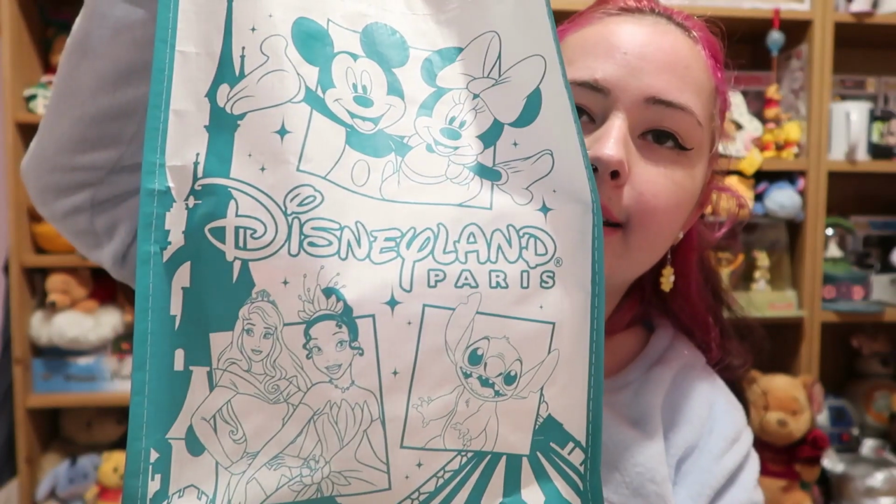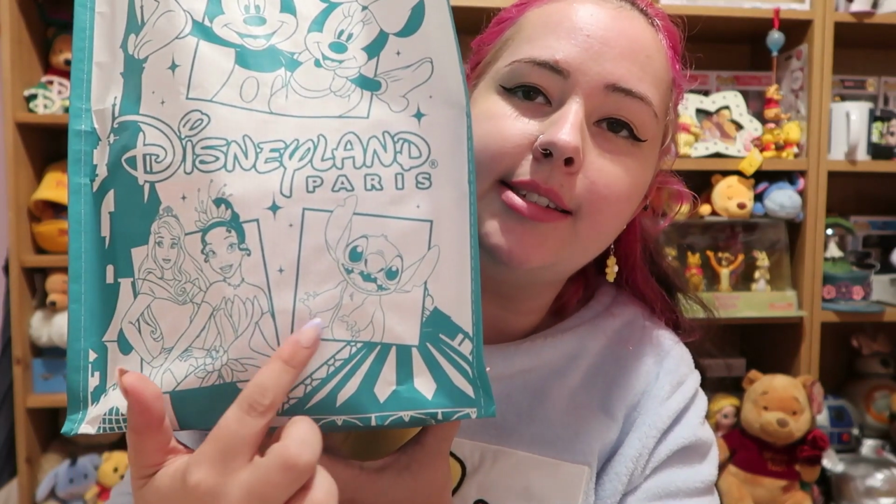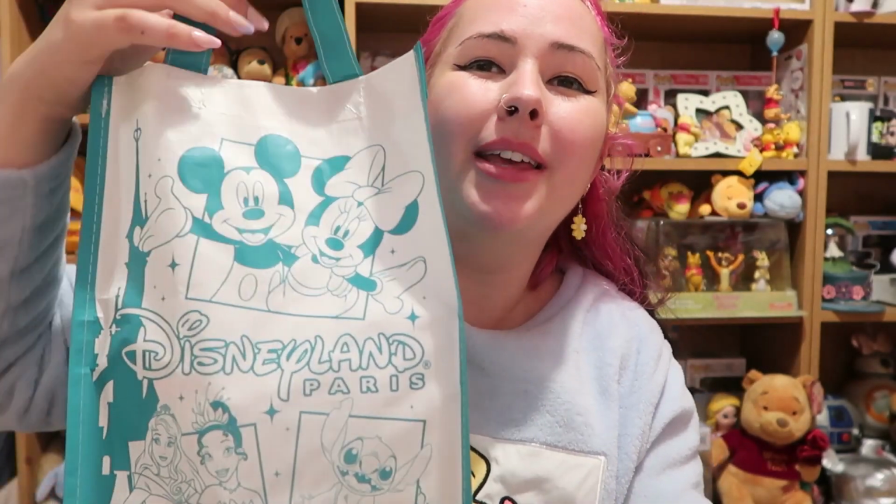This side, it says Disneyland Paris. You've got the castle in the background. You've got Hyperspace down here, Stitch, Tiana, is that Aurora? Couldn't quite tell from the angle I'm on. Got Mickey and Minnie up there.